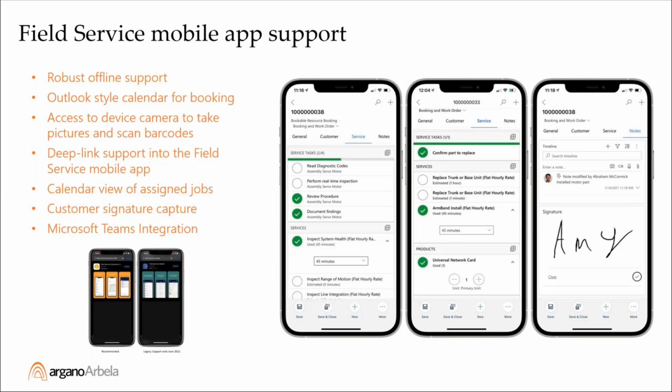Offline is improved. Integration with Outlook is improved. We can do things like photos in the field, scanning barcodes in the field. This one bullet point here is around deep links, and where that's interesting is maybe I'll send an email out to someone in the field that'll contain a link that'll take them to the exact screen in the field service app. So that's what deep linking will provide. Think of it as email to field service app connectivity.